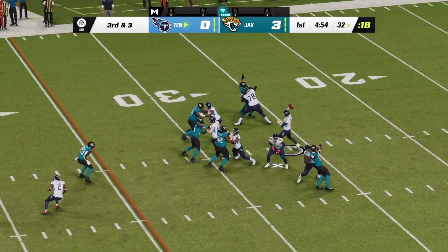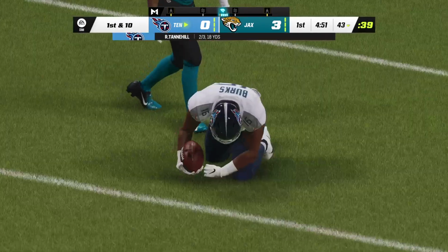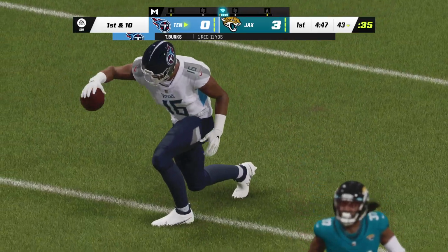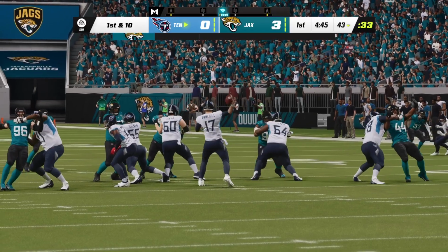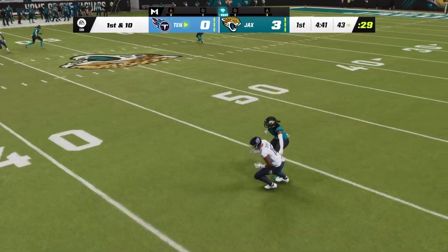Tannehill on 3rd down. That's complete to Treylon Burks. And he will have a Titans first down as they're able to get the 3rd down conversion. When you give up points on the opening drive, in this case a field goal, you'd hate to go 3 and out. They avoid that.